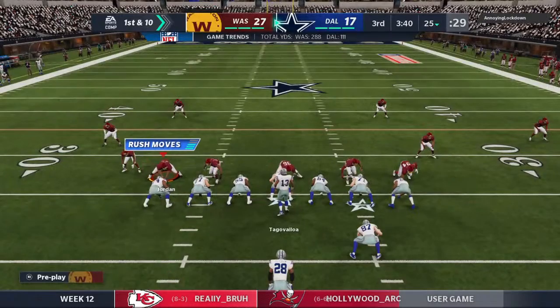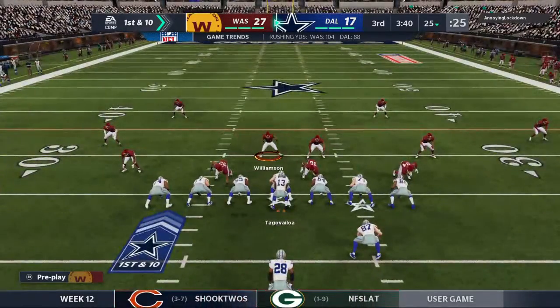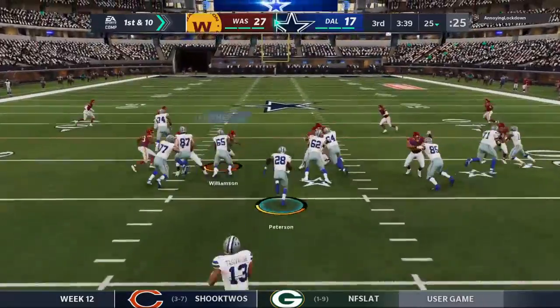About set for this next drive by the Cowboys offense. And last time wasn't pretty. One play and an interception. We'll see if they can do better.